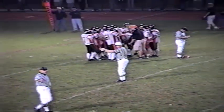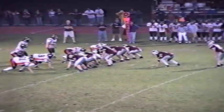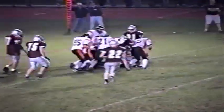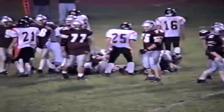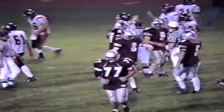Timeout called by Upper Dauphin. Okay, now we're looking at a 4th down play here for the Cardinals. They'll go for it. Quarterback has it, takes it up the middle, and he'll be gang tackled out there by the entire student body of Upper Dauphin after a gain of about 4 yards, but it'll be 1st and 10 for UD. Now with 3:06 left here in the ball game.